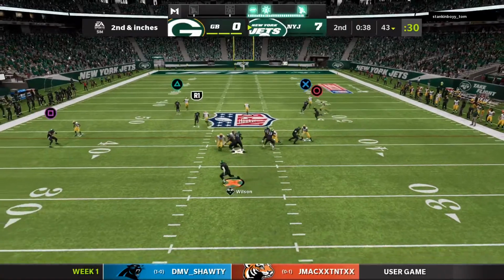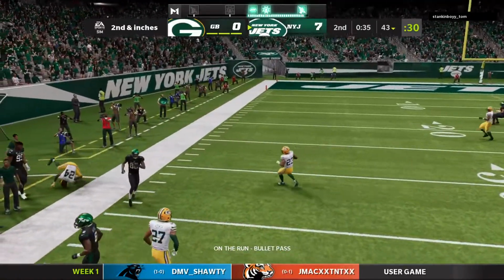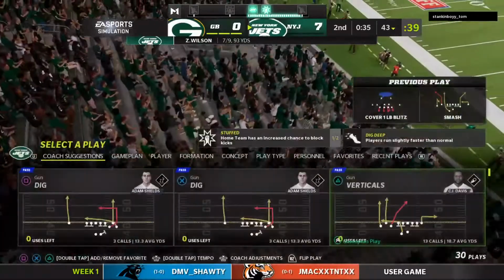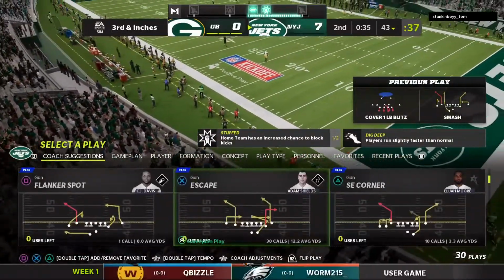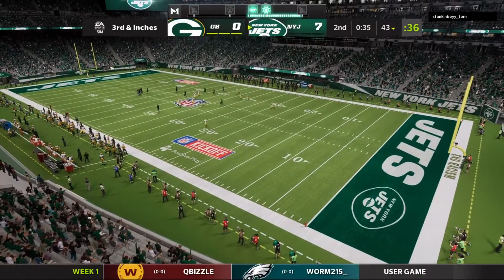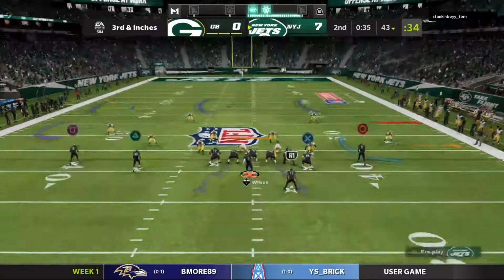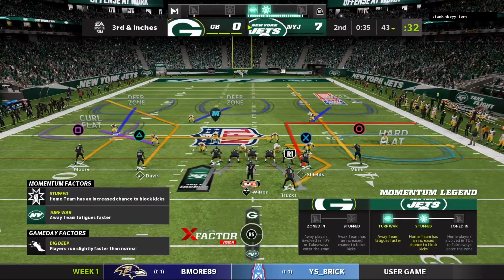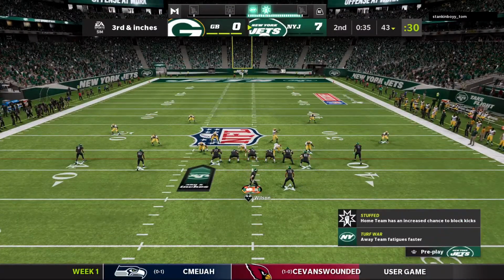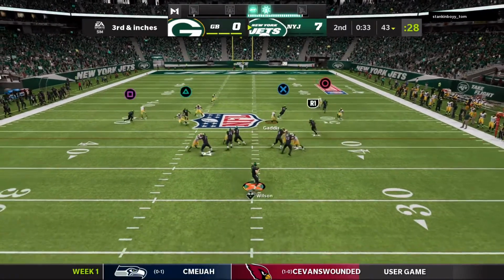From the gun, it's Wilson. Steps away. And that is incomplete. Love the idea, love the concept, but you got to leave a little room on the sideline so he can fade into it when he makes the catch. That was thrown too close to it for the receiver to make a play. An incomplete pass on second down leads us to 3rd and inches. Out of the gun, here's Wilson.